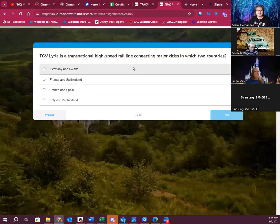Is a transnational high-speed train connecting major cities in which two countries? France and Switzerland.